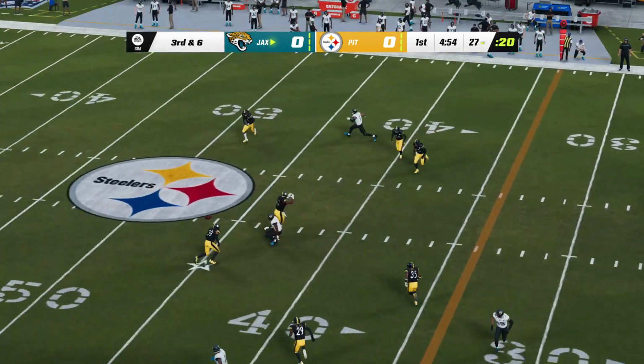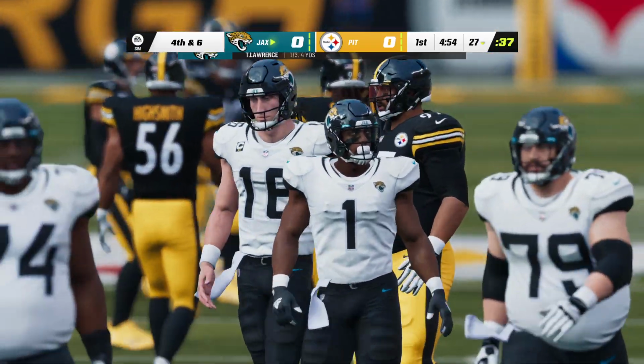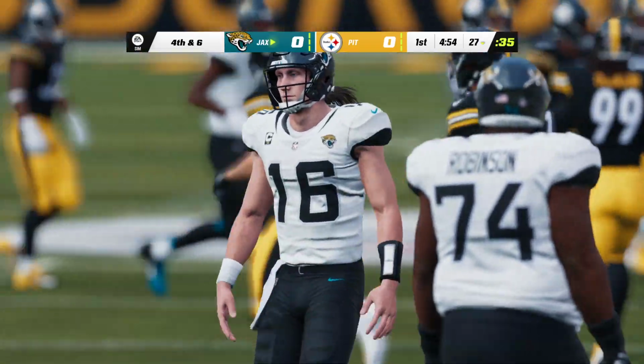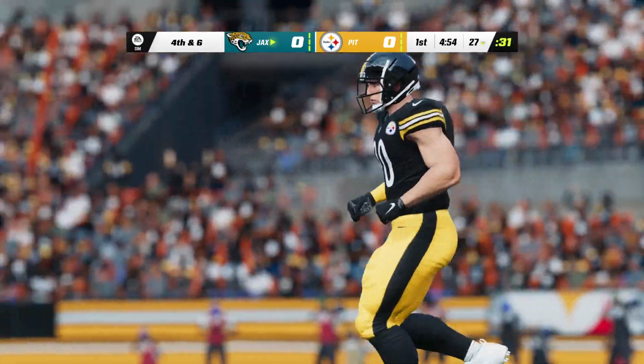Now Lawrence. And that will be incomplete. I can put just a little bit too much heat on that one. When you throw it to the outside, you do have to be careful because you got to keep it away from the defender. But you also have to give your own guy a chance, too.